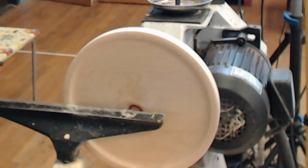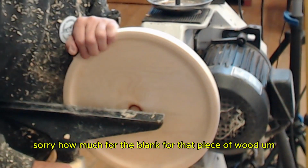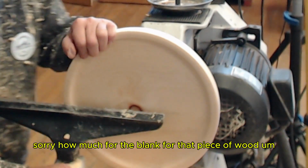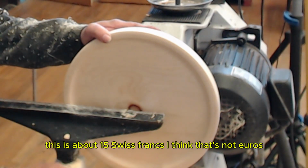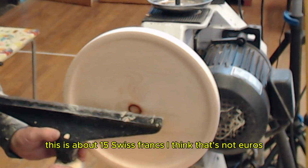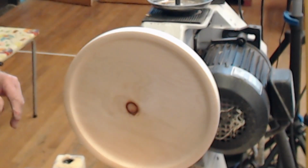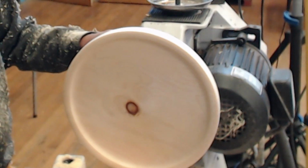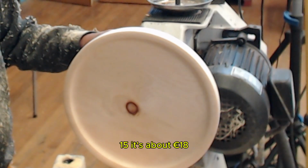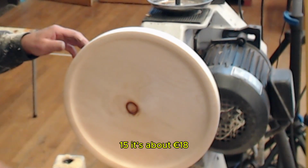How much would a blank like that cost you? Sorry? How much for the blank? For that piece of wood. This is about 15 Swiss francs, I think. What's that in euros then? It's about 18 euros.